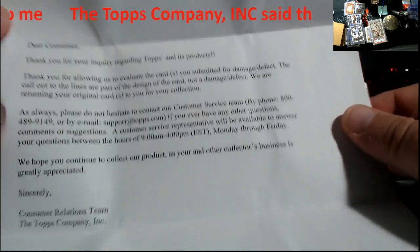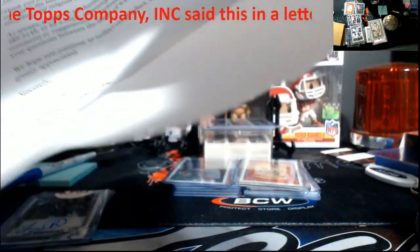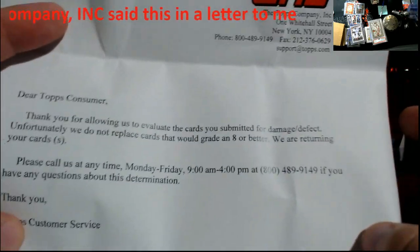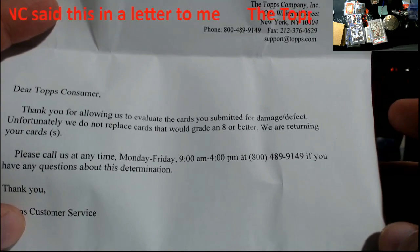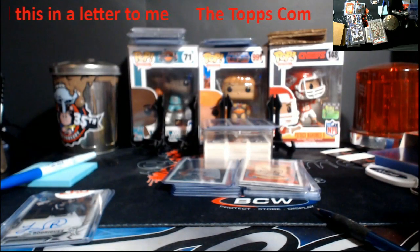All right. Letter number two that they taped together. Appreciate them using tape, and they couldn't even afford a staple. Topps again. Thank you for allowing us to evaluate the cards for defect. Unfortunately, we do not replace cards that would grade an 8 or better. We're returning your cards.